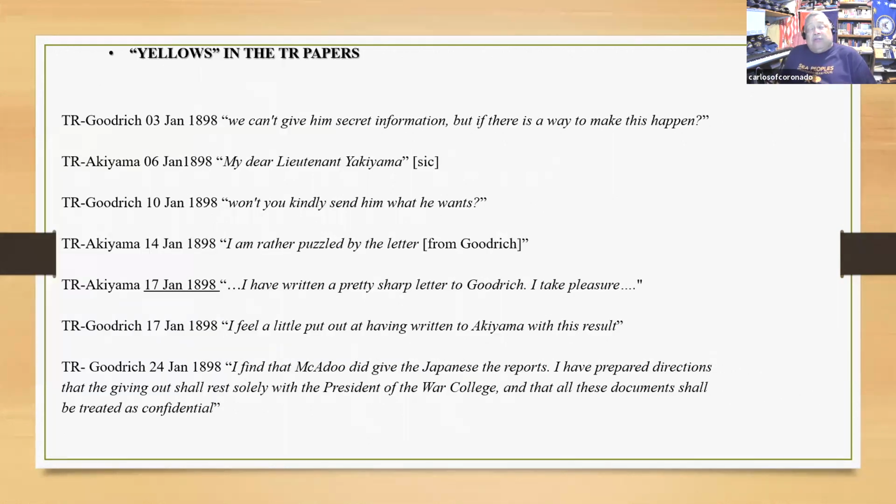John Kuhn's volumes on the General Board talk about yellows. I used to call them canary copies for a long time. I don't know if any of you are old enough to remember when you type a letter and you put the carbon and then you put another piece in there to get the copy. In the yellows, in the Roosevelt papers at the Library of Congress, you can see a much fuller story. Roosevelt is asking Goodrich if we can share the information. Goodrich says no.